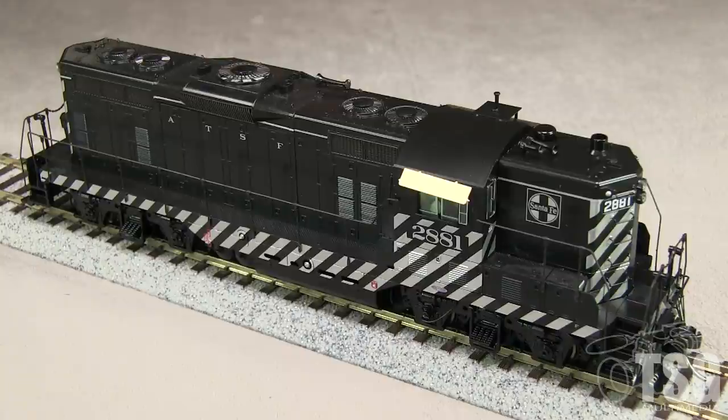which some of them did. Yeah, I think, didn't SP used to use Jeeps like this on the run between San Francisco and San Jose? Yeah, they did. And further south too, for that matter. Right. I remember seeing pictures of those.